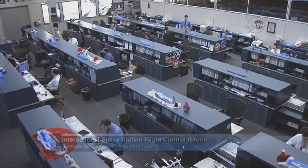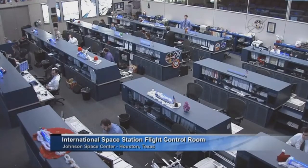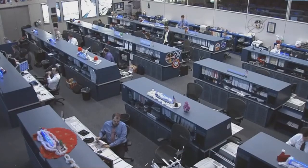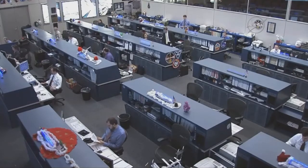Good day from the International Space Station Flight Control Room at the Johnson Space Center in Houston, where at this hour, the final major operational activity of the year is underway. The final scheduled operational activity will bring a new Russian Progress resupply ship for a docking to the International Space Station about 30 minutes from now.